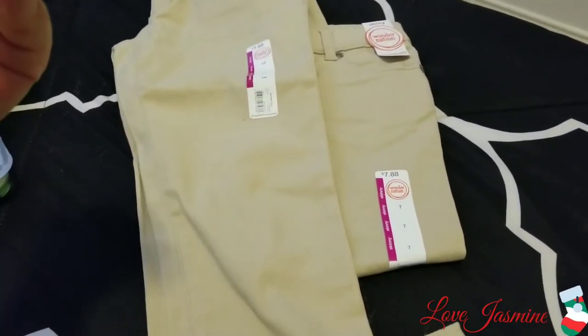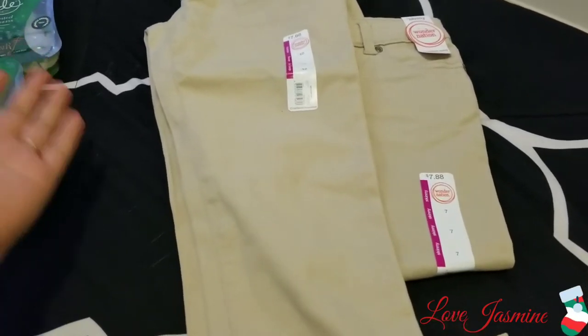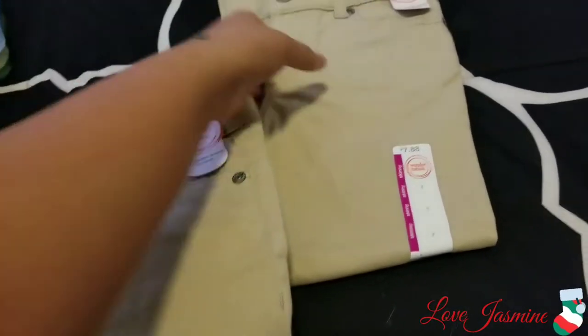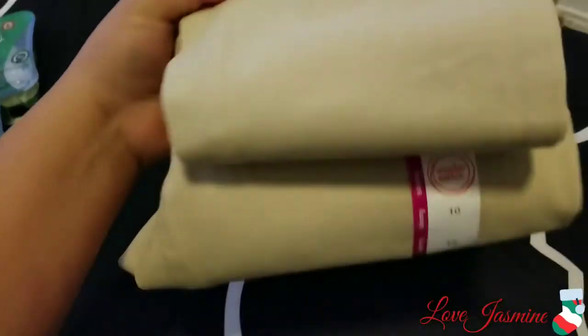And I don't know if this is the same with all of the kids. I believe it is true because I see a lot of kids that have their pants torn, and I just hate to see my girls like that. I don't know why they end up with the torn pants. I guess they're growing up so fast.